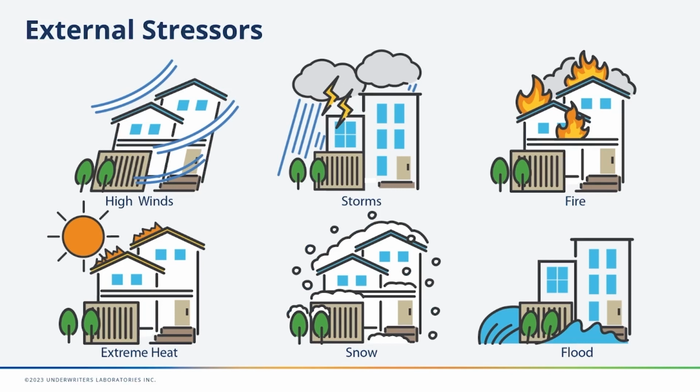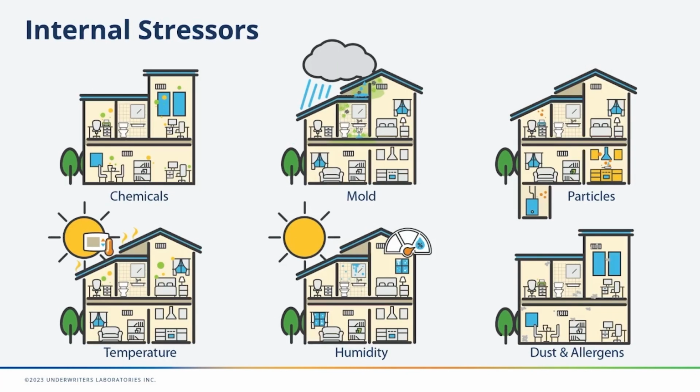What are some of those external stressors? And you're familiar with most of these. They include things like high winds, storms, fire, extreme heat, snow, floods, water surges, including storm surges. And what are some of those internal stressors? Again, many of which you are probably familiar with. Internal stressors can contribute to the building resiliency and ultimately impact the health of the people in the building. These include things like chemicals, molds, particles in the air, temperature, humidity, biologicals like dust, allergens, viruses that float around in the air.